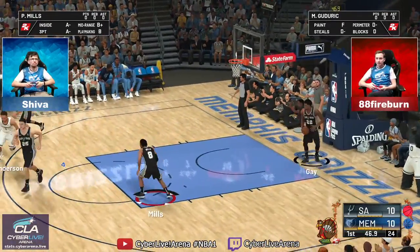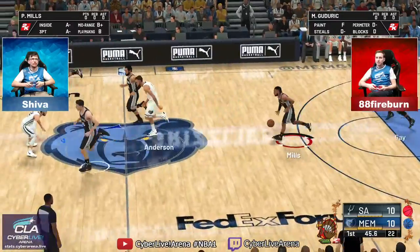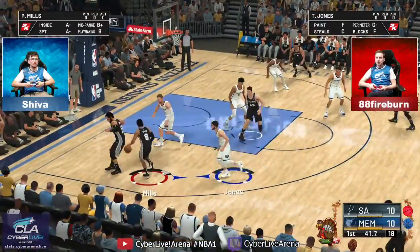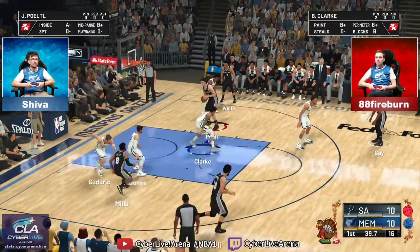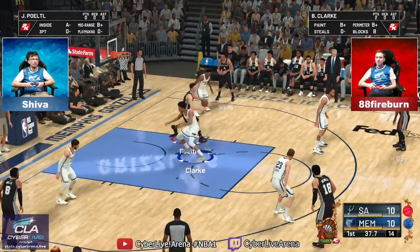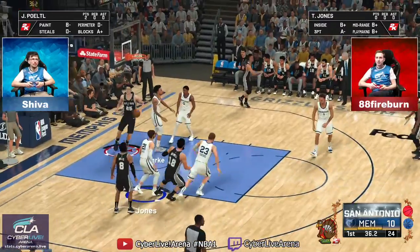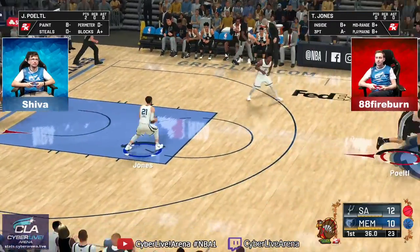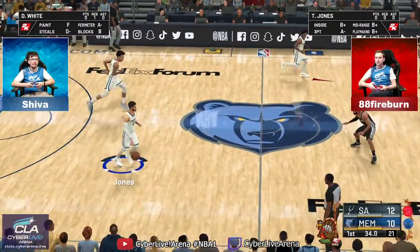Looking at who's out there now for the Spurs. Jakob Poeltl's checked in for Aldridge. And it's Bellinelli in for DeMar DeRozan. Passes to Poeltl. Over Clark. And Poeltl gets it to go on the assist by Mills. Perfect vision. Mills getting quicker these days at spotting the open man.